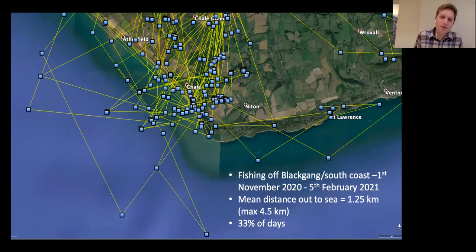But the other interesting thing about this bird is that it's continued to catch fish right the way through the year. So whereas we expected them to probably target fish during the spring and summer, this one has continued to catch fish right the way through the winter. So as an example, this is some satellite data from the south coast of the Isle of Wight near Blackgang Chine, for those of you who know the area. And between the 1st of November 2020 and the 5th of February 2021, it was regularly going out and fishing in the sea. In fact, on a third of days, whenever the weather was good, that bird was fishing out to sea.